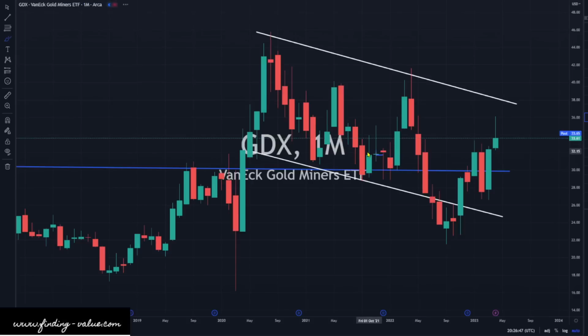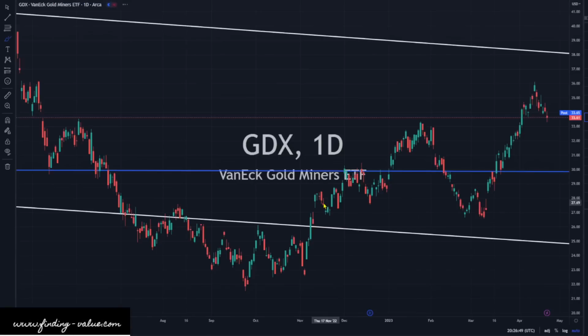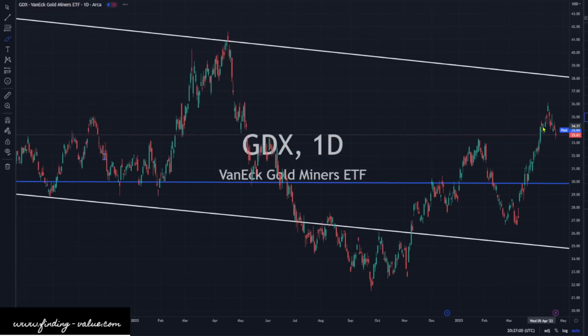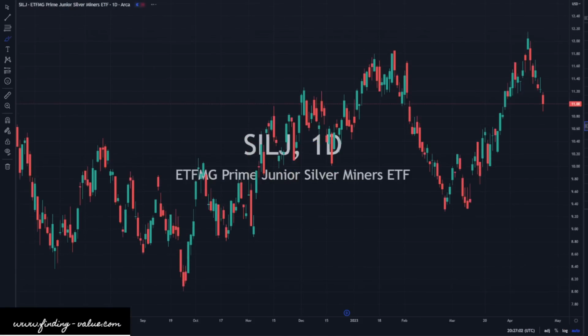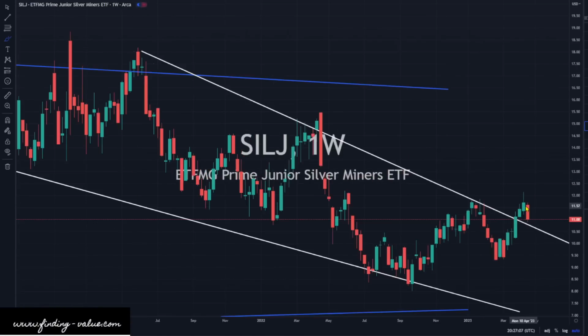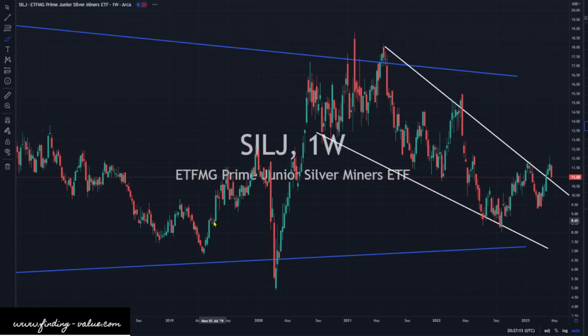We've got GDX down 1.32%, down a little bit more than gold itself. And there it is. Doesn't look horrible. It's not selling off massively or anything like that. Just small little down days. SILJ also down 2%. We could be doing a retest. I've talked about this retest, and it could be doing that, and then a rip higher. So there's your trend line. And we'll see what happens over the next few weeks.